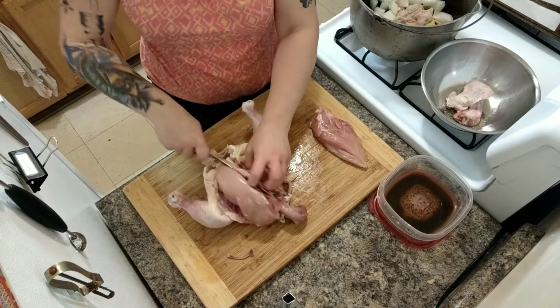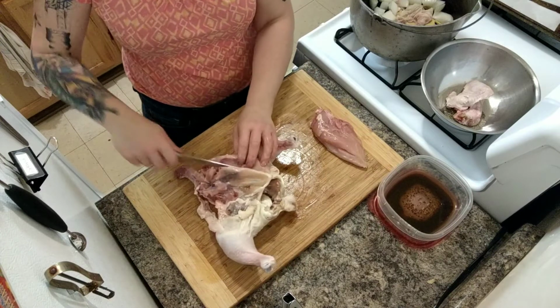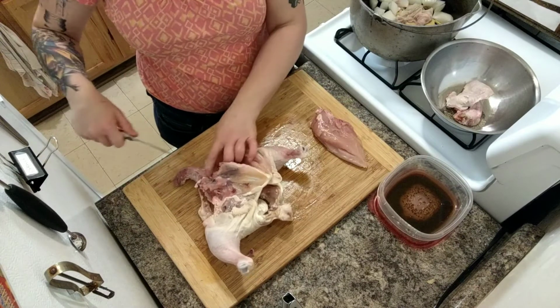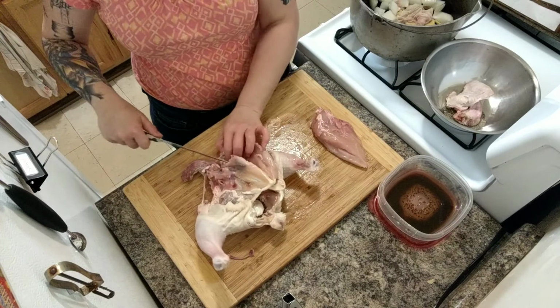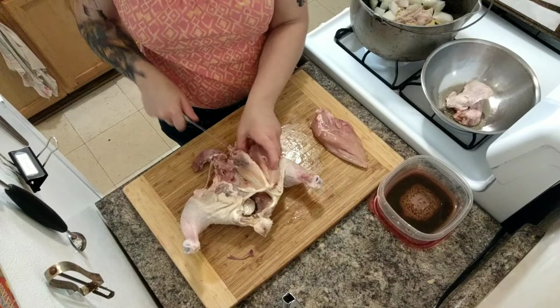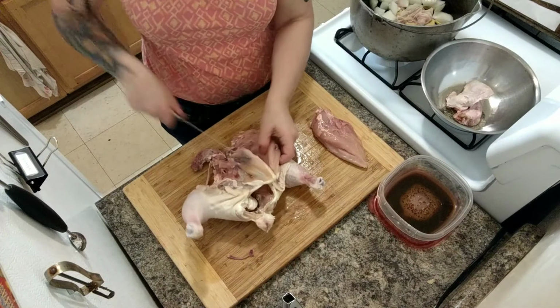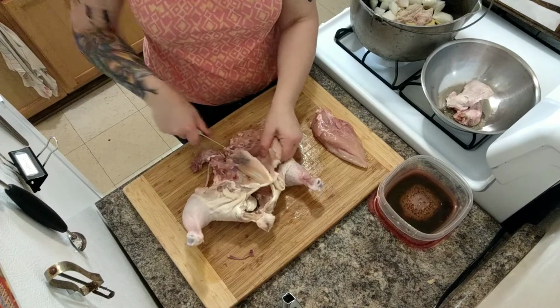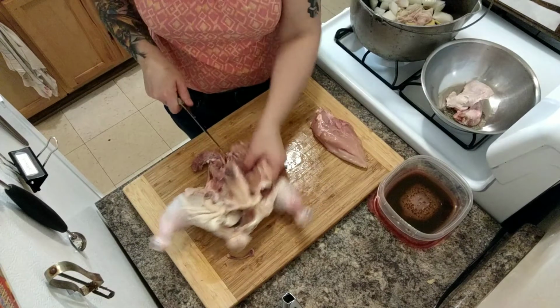But you know, always, if you feel like your angle's starting to get wonky, if you're feeling out of control, then shift your angle. Don't be afraid of going slow. There's a bone down there, so I have to get that cleared.